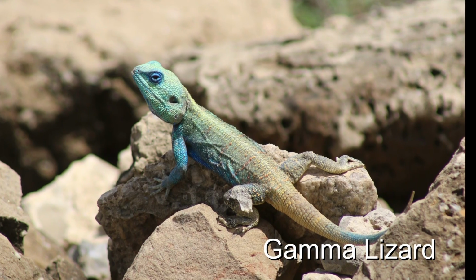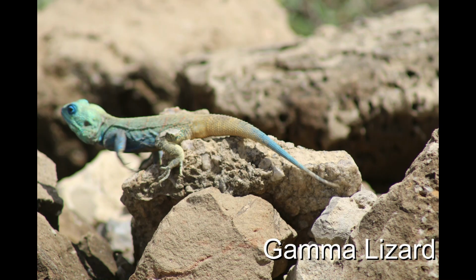Excellent. Oh, look at the green lizard right there on the rock right here. Oh yeah. Isn't he beautiful? What is it called? Agama lizard.